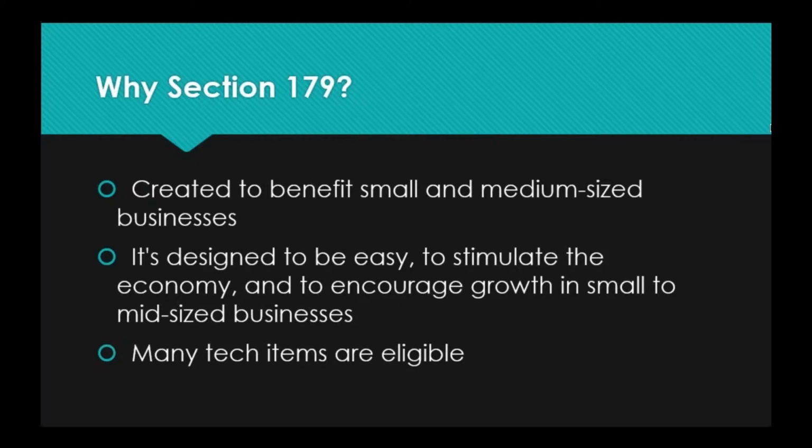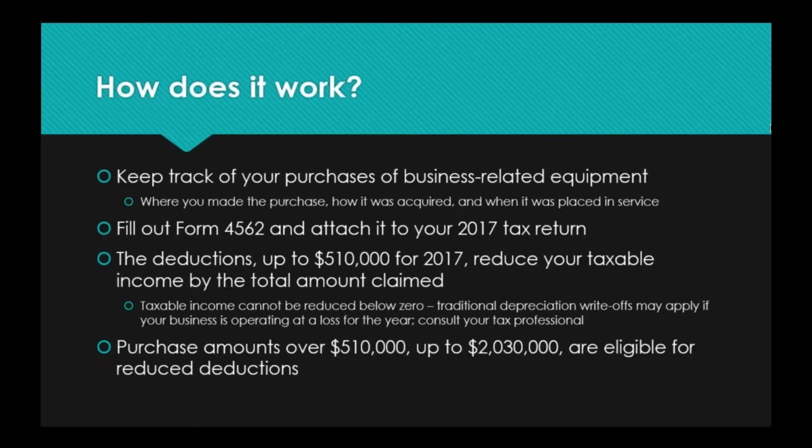Since many tech items are eligible, we want to make sure that you have this information and you are able to use it to its fullest advantage. That's kind of why we're here today, why we're doing this. I know it might seem a little strange getting tax information from your IT company, but we're doing it for good reason. We want to make sure that you have all of the best tools to succeed in your business, not just the IT stuff.